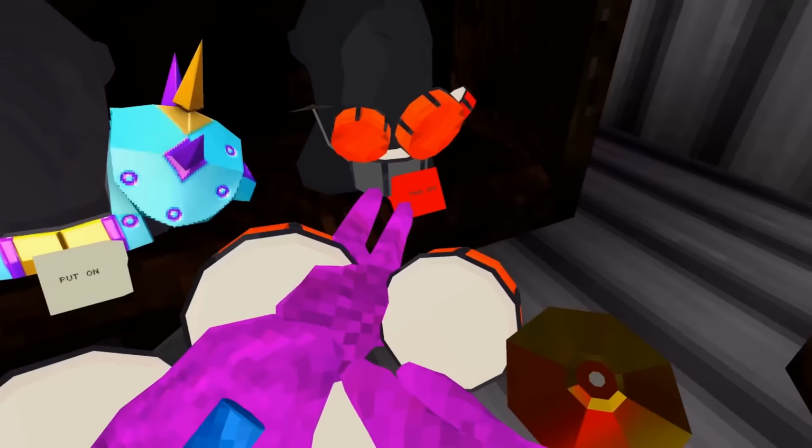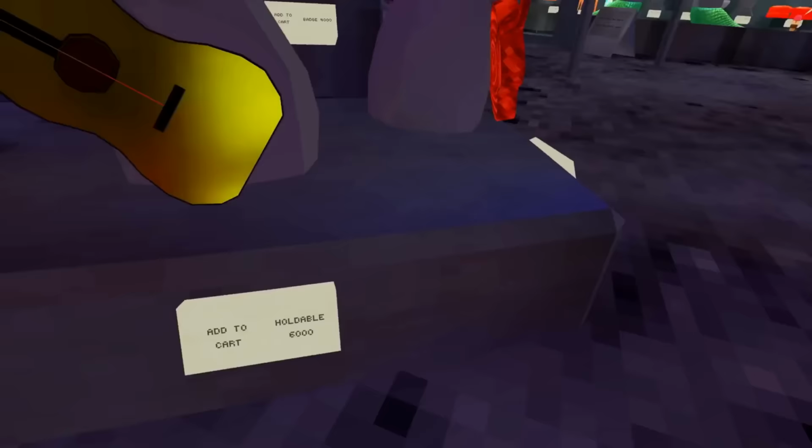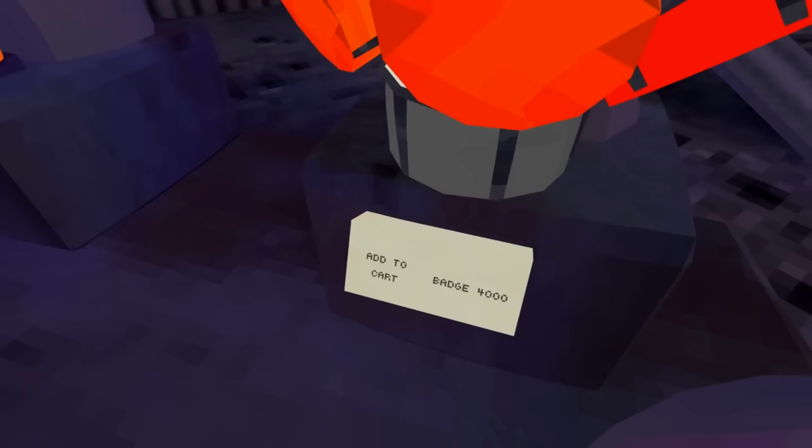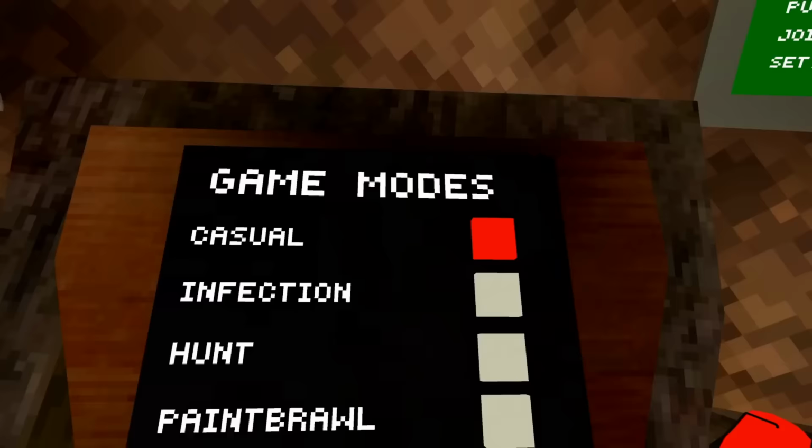Oh, this is the best. I don't remember prices, so I don't know if they're more expensive or less expensive than stuff was. But yeah, stuff's back. Flashback. Hell yeah. Let's get into some actual gameplay. Let's see what people think of it.